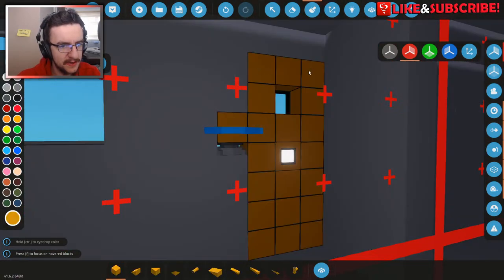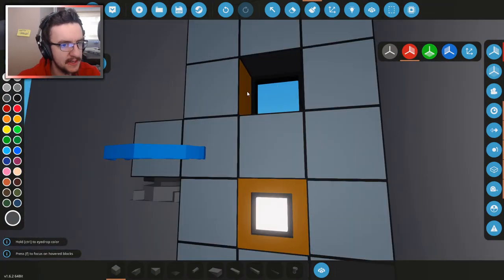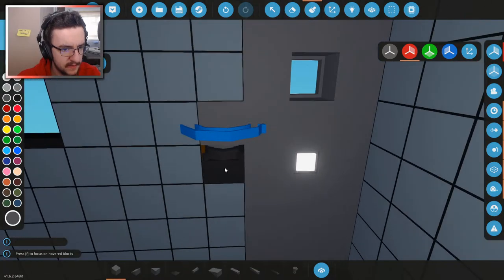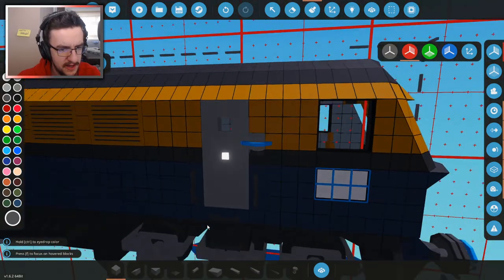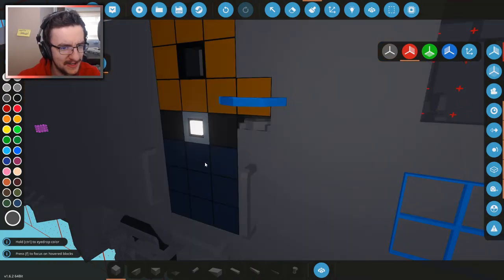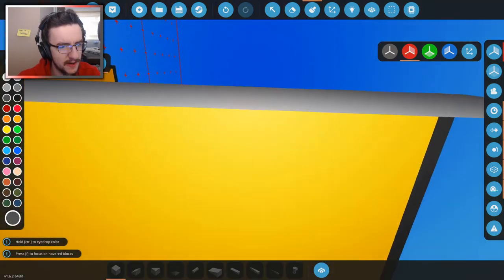We need to paint all of this too. Oh, there's so much to do. It's ridiculous. So, paint this color. All right. We're going to go ahead and paint the interior of this color, and this color. This bit's going to be that. There we go. Good. We're going to do this like that. There we go. And honestly, that's probably fine. We're also going to paint the edges of the door to look nicer. So we're going to do this.